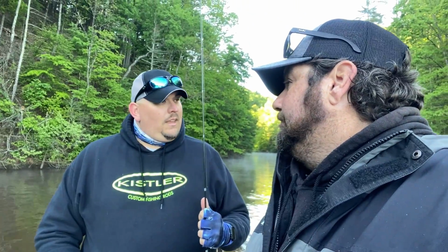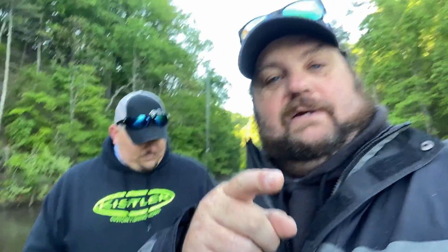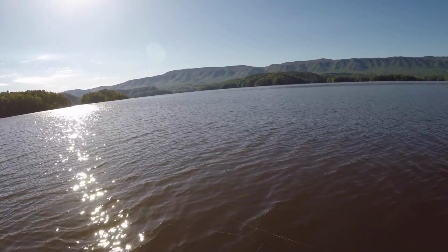So we're going to get out here. We're going to learn. We're going to see what we can find. AJ, you want to throw anything in? No, we're just going to try to build off the momentum from last tournament. You know, we got our first limit, and we're going to try to see what we can find today. We need two limits. Let's go get them. All right, guys, so we fished up shallow a little bit.